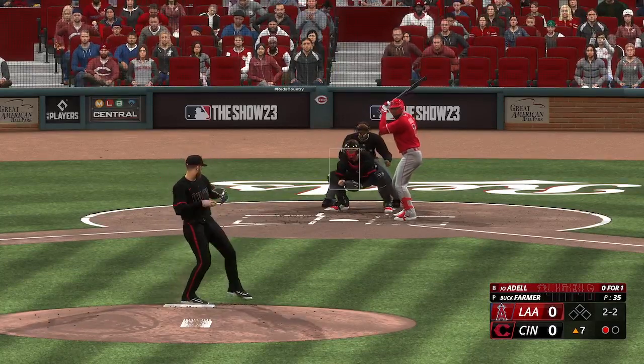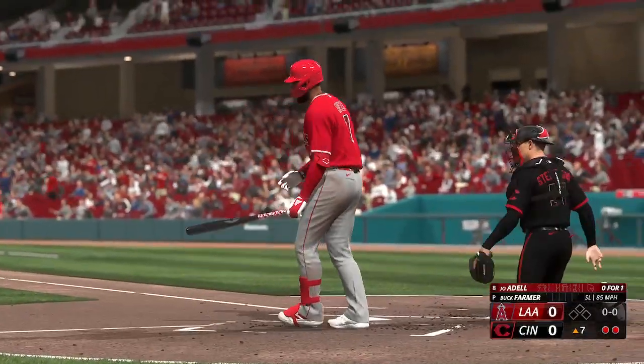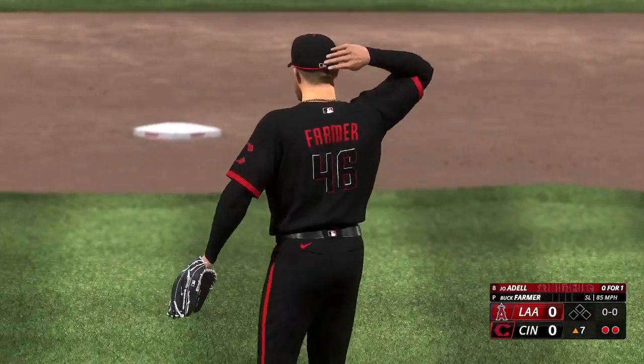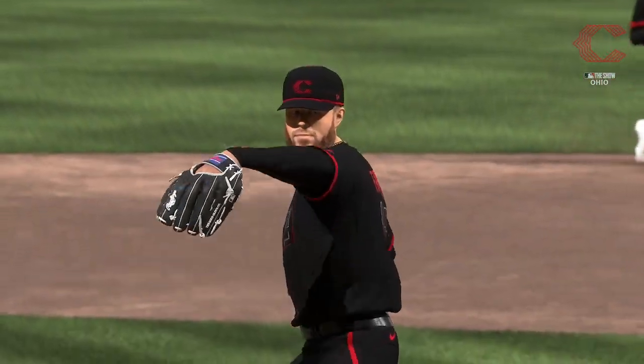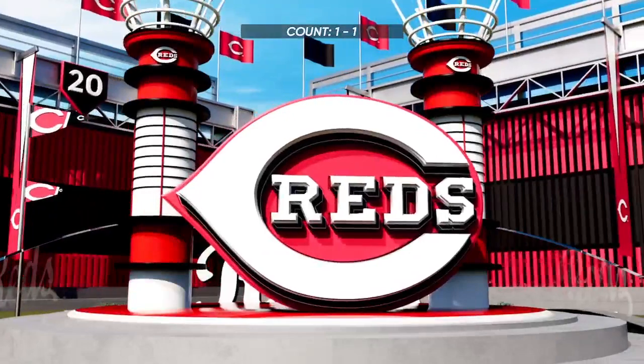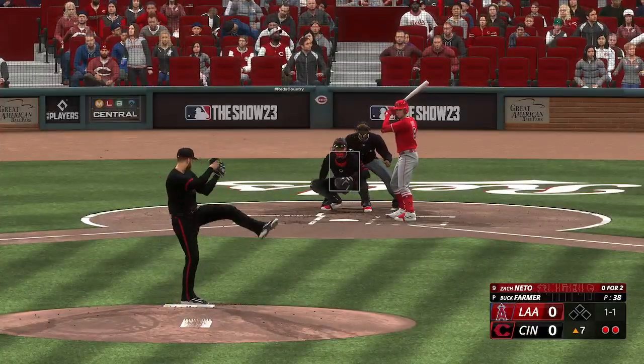Right-hander kicks, deals. Hacks and misses. It's a strikeout. Back-to-back strikeouts to start the frame, and that's now 3 in a row. Yeah, he's really settling in and getting a feel for his pitches, throwing them where he wants to right now. So we'll see how long he can keep this streak going.